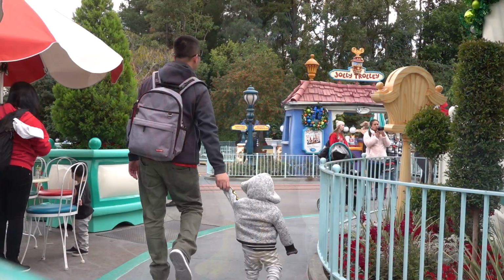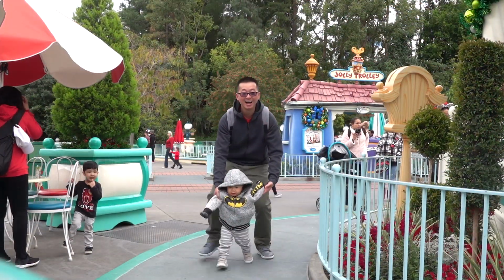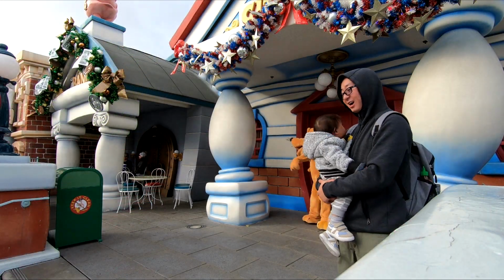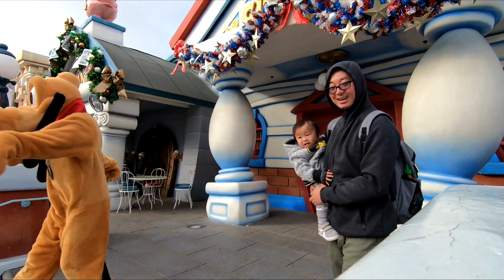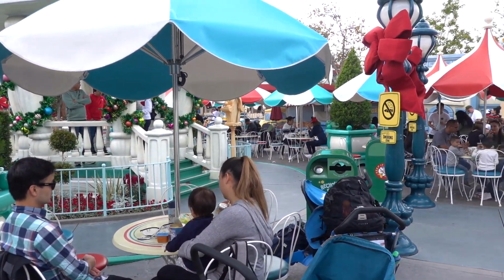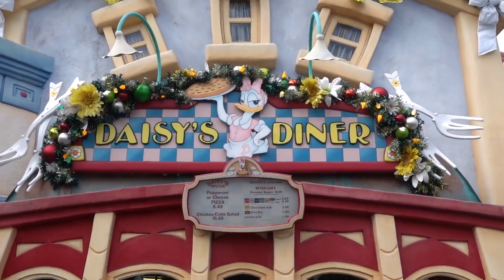Toontown has a small town hall, and every time you hear this sound, a character will come out, so you just drop everything and run to the town hall to see the character. It's about 1:30-ish, so the kid has to eat and then nap. They have pizza and hot dogs here for the kids, so we got a pan pizza to try.